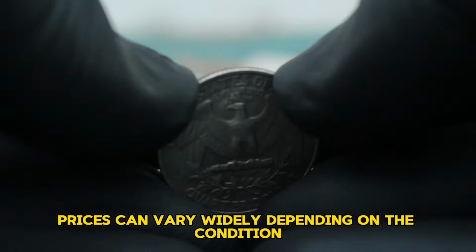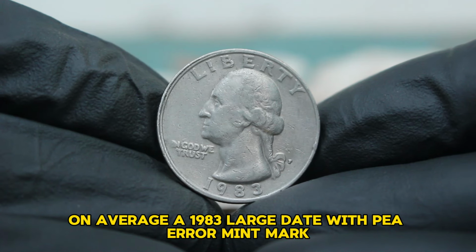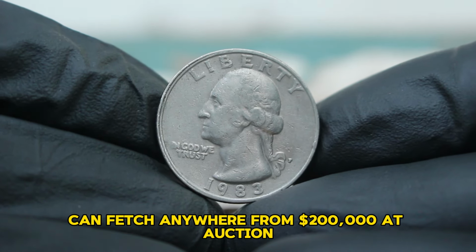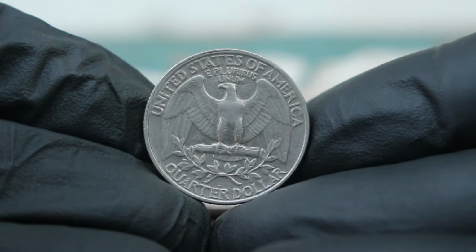Prices can vary widely depending on the condition and the demand among collectors. On average, a 1983 large date with P-era mint mark in very fine condition can fetch anywhere from $200,000 at auction. However, some exceptional examples have been known to sell for even higher prices.